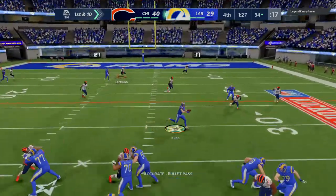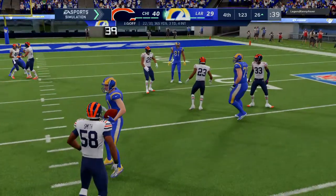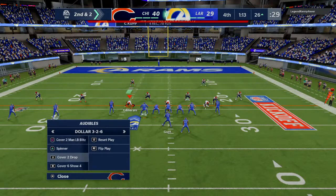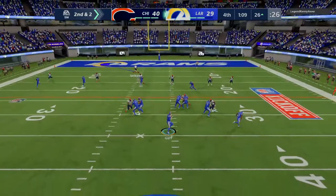Again, Goff. They'll get this with the catch, complete. This will be stopped about 2 yards shy of the marker. 8-yard gain, 2nd and 2. It's a gain of 8. Facing a 2nd and 2 after that last catch, good for 8 yards.